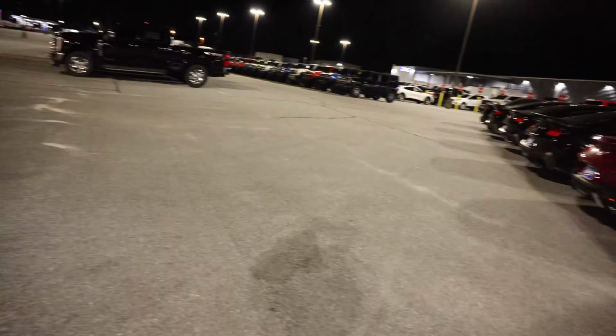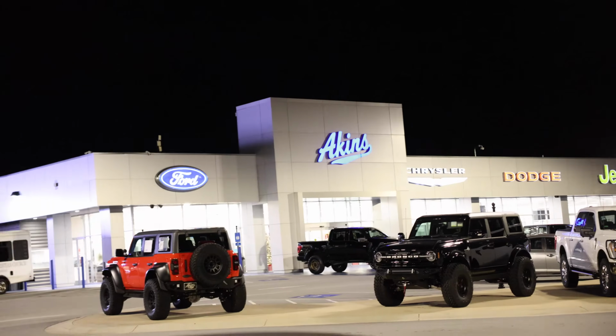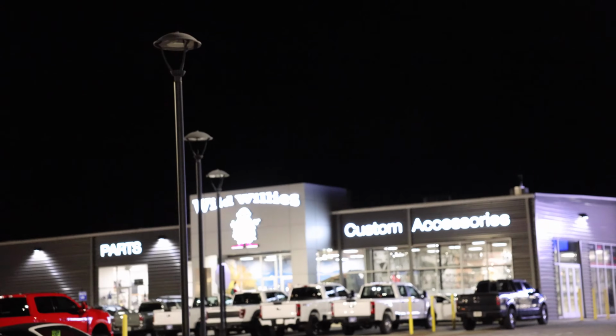Where are you gonna find it? Only at Akins and Wild Willies in Winder, Georgia. We've got several other midnight trucks coming to you soon. They're on 38s and 24s and other combos. We've got many other F450s that are going to be available 1st of January.